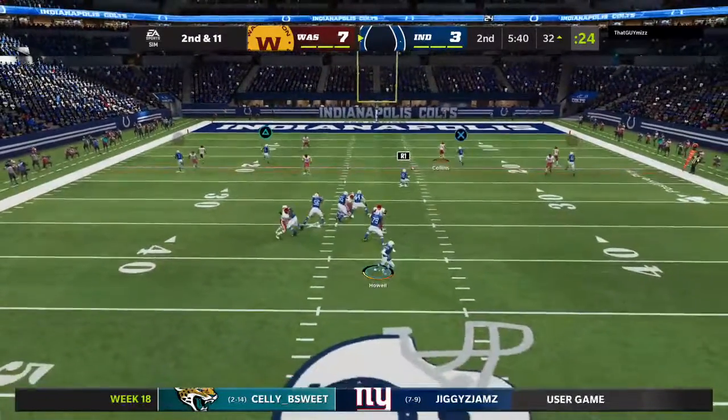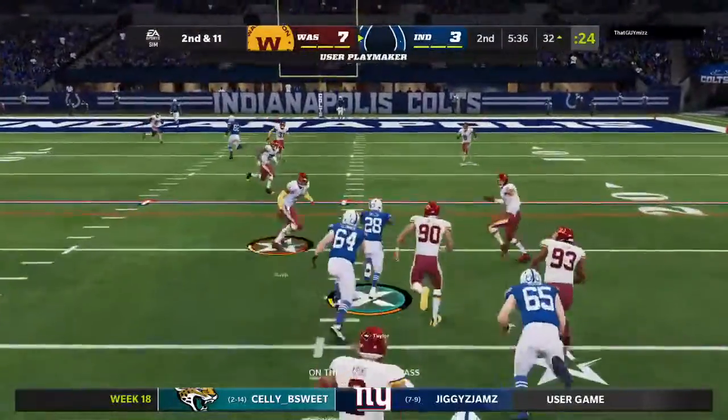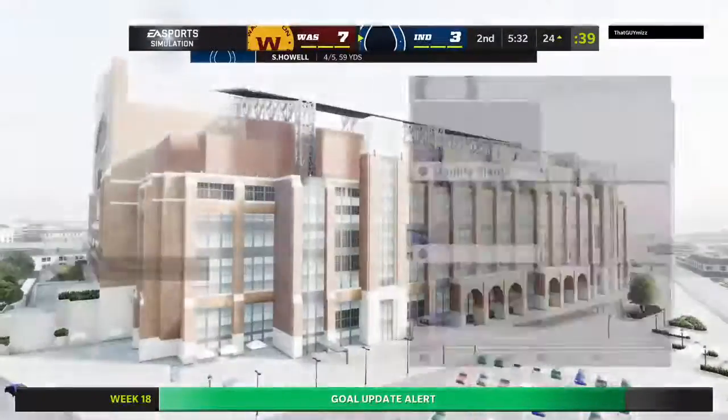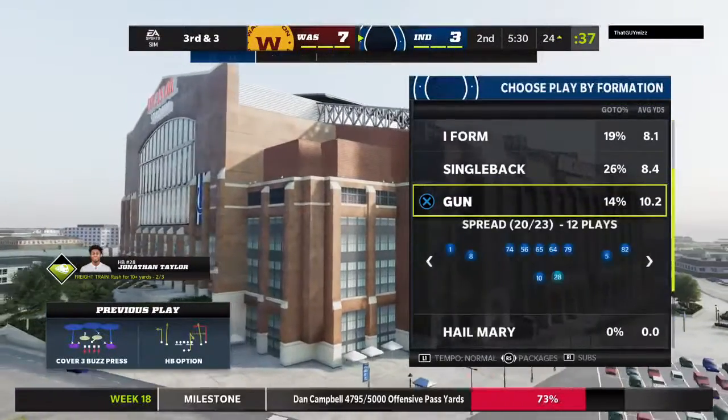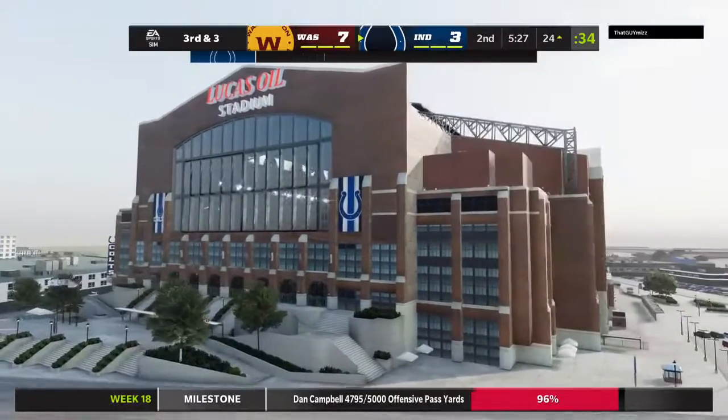2nd and 11. Eluding the pressure right. That's complete to his running back, Taylor. And they'll be inside the 25 now at the 24. So they'll get 8 out of that completion, and that'll make it 3rd down.